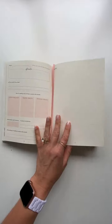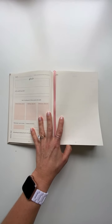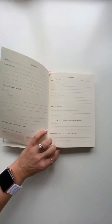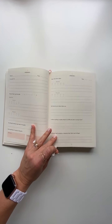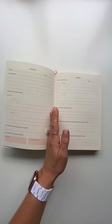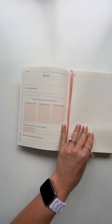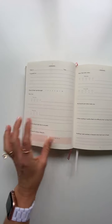So I always keep one satin ribbon here, like on my monthly spread, when I'm using it. And then I don't want to lose this page because I'm going to show you this page next, but I keep the other ribbon on the daily spread that I'm currently using. So, okay, after your monthly prep spread, we go into the daily pages, okay?